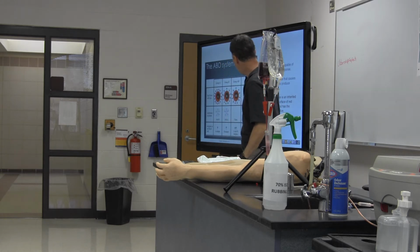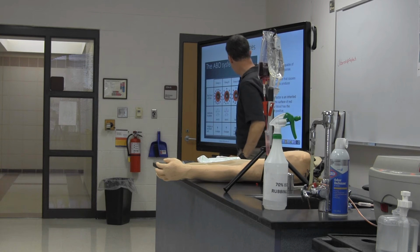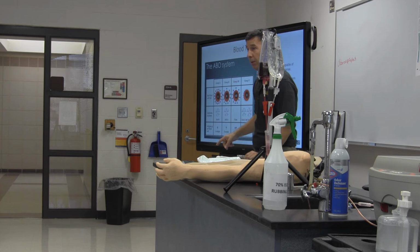When we step up to whole blood, we haven't taken the plasma out. We want the plasma in. We're giving it to the patients. And in the plasma, we do have some levels of anti-A and anti-B antibodies in the plasma.